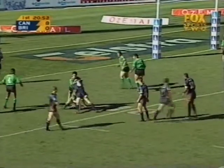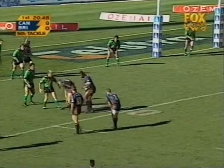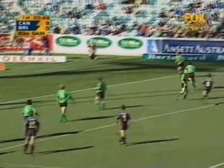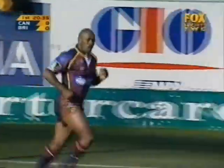It comes backwards to DeVere. He's just 8 metres away. They've hung on for 5 tackles. Sivanasiva gives it to Lockyer. The crossfield bomb. Some pressure coming up. Oh, Saylor got there, couldn't hang on to it. Not forward. Well, that was great defence here by the Canberra Raiders.